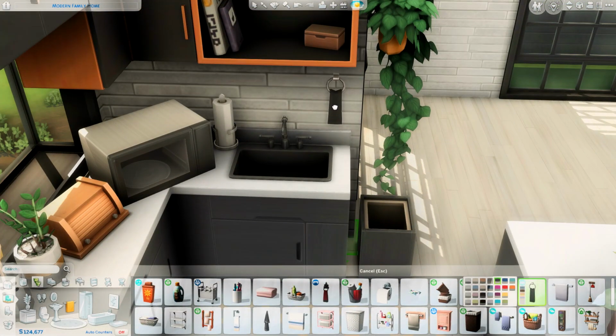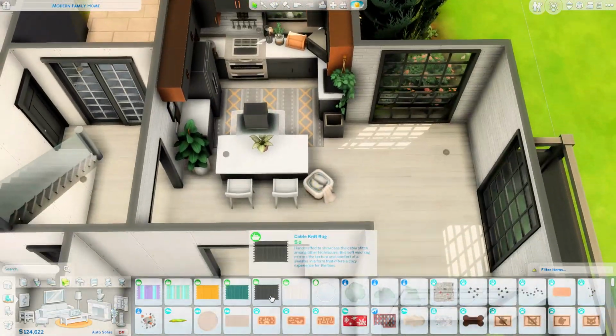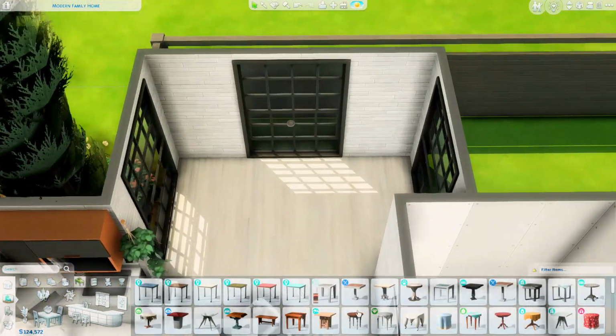Anyway, kitchen is almost done. Colour scheme I absolutely love. Again, I don't tend to go for these darker colours, but I think it works so well in this particular house. And this ends up being the dining space.